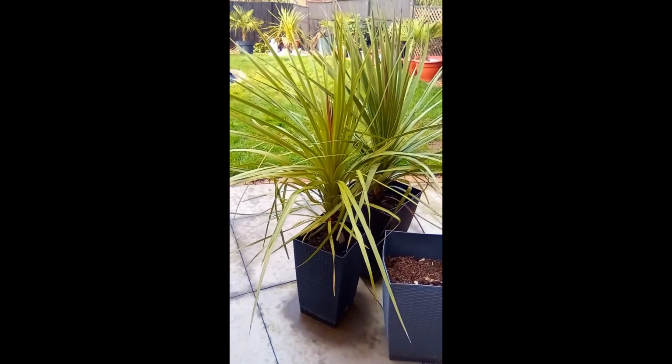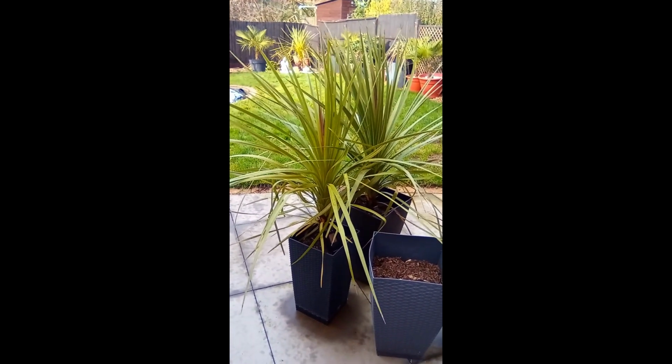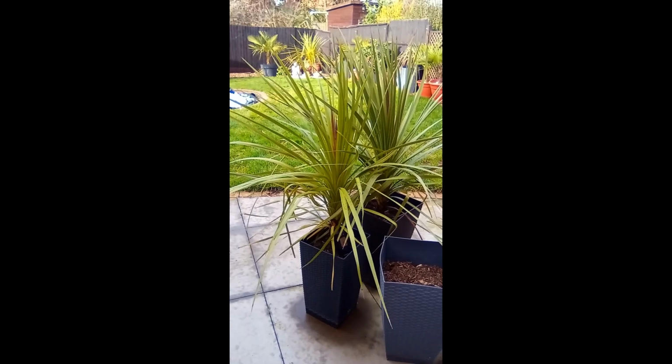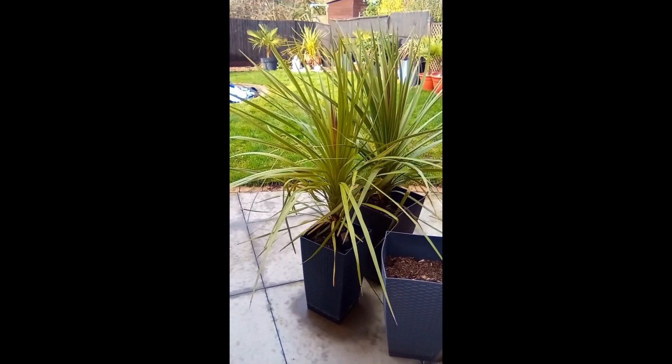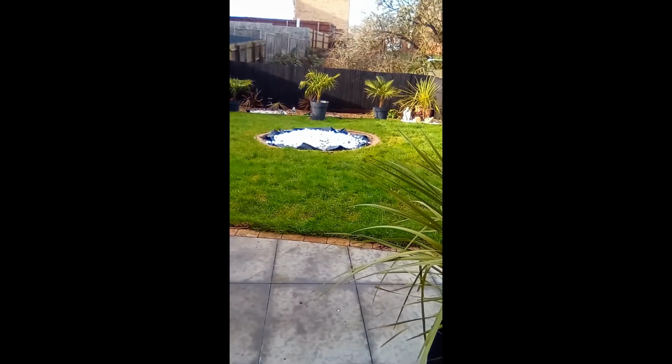So I've ordered a couple from, I can't remember the company. There's 4 foot for £40. I thought that's quite reasonable. So I just want to see what they're like. If they're no good or whatever, then obviously I know not to order any more. But I've also ordered some more palms because I'm getting ready.